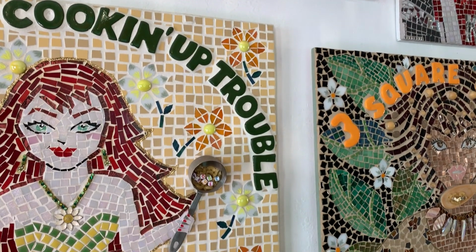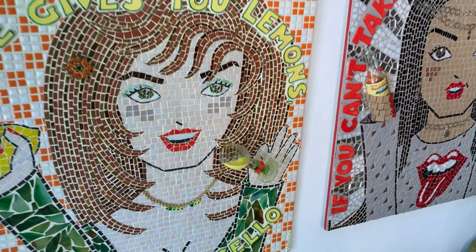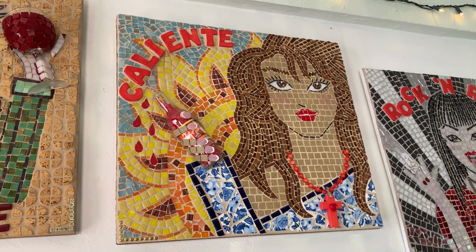So I've had these shown in many art galleries, including Beverly Hills and Santa Monica, and I've had celebrities buy my pieces, and I've created some on consignment for celebrities and athletes as well. And the one thing that people say about this art style is that it's pop art. Mosaic art is usually classical, and so when you think of mosaics, you think of the old Greek and Roman stone mosaics. My mosaics are different than that. They're a lot of fun, and hopefully they're whimsical, and the girls are definitely saying something.